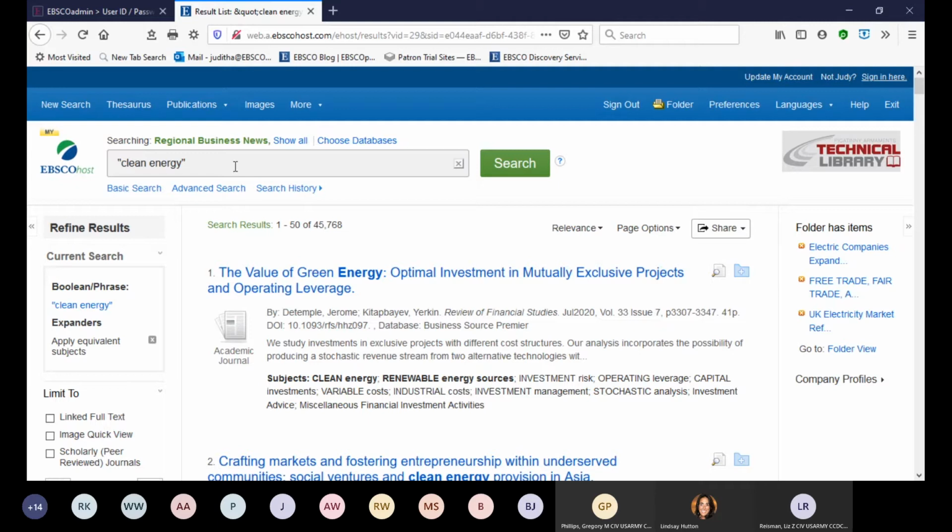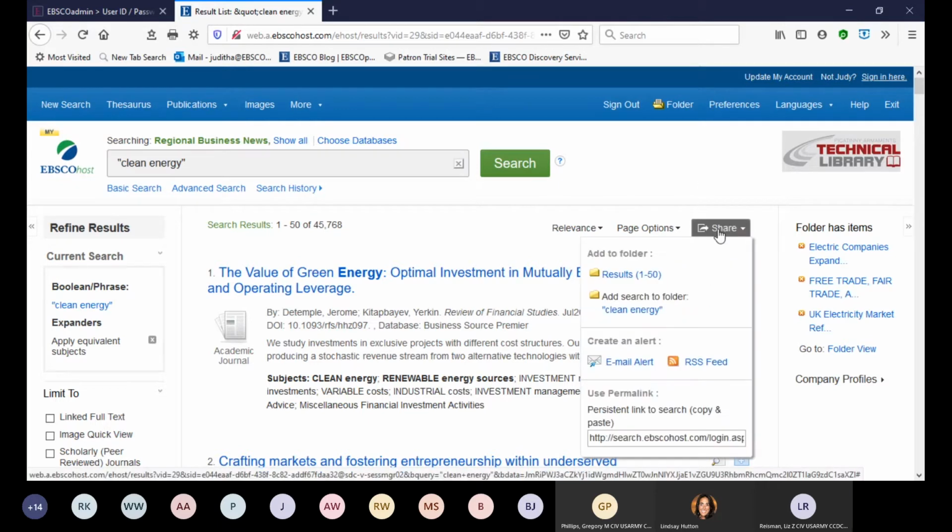that has to do with clean energy is emailed to me, I can basically set up what's called a journal alert. So right here, I'm going to go ahead and create an email alert.